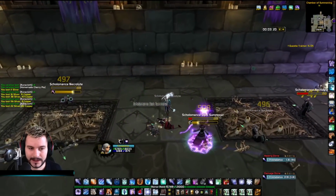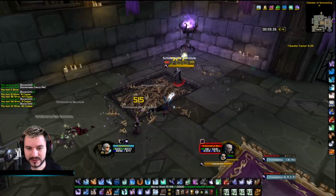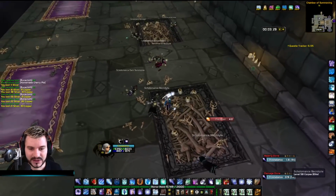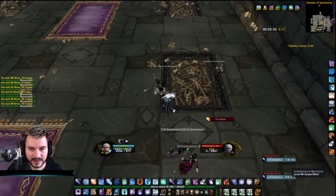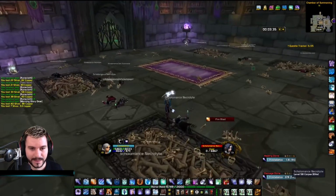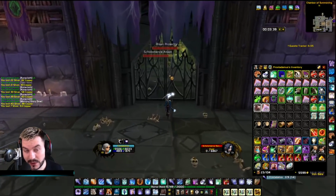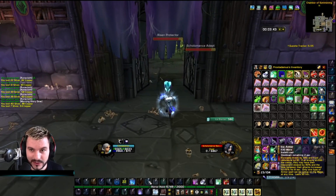Come on, dark runes. Dark runes is right now just like getting fell armaments or so. The difference is that this spot is not contested. Okay. None so far this run. So it's between 0 and 5 when it comes to armaments.